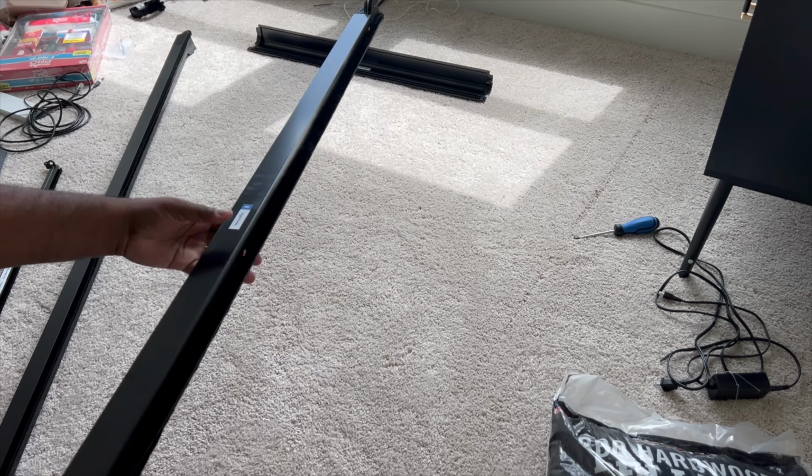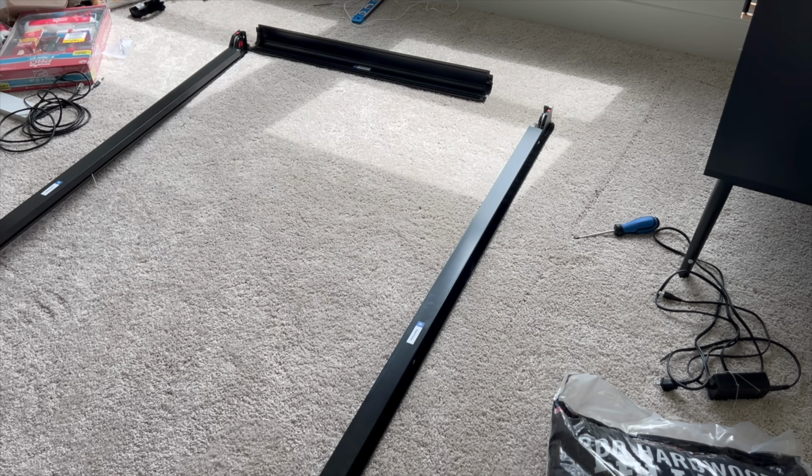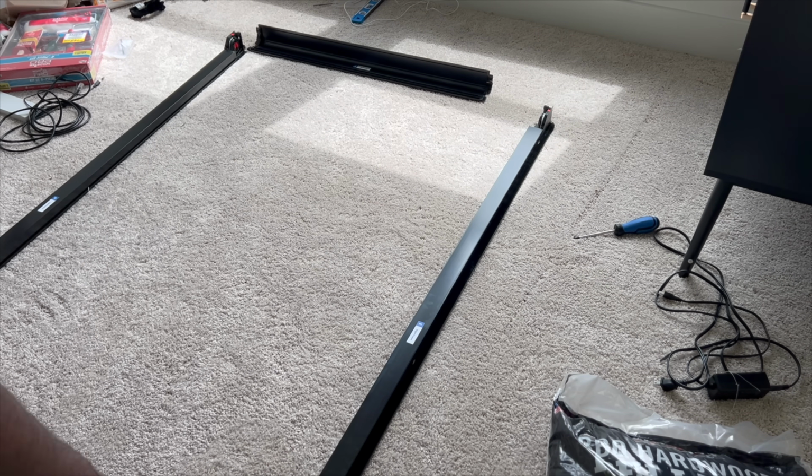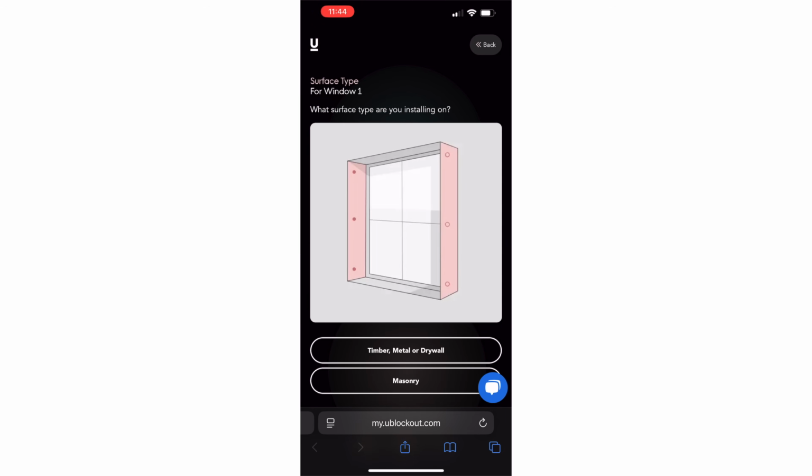Assembly was super simple. Once I went over the instructions from the QR code, everything was pretty much good to go. Everything you need is in the box, like I said, and you are basically putting together the frame. You have your two sides, top and bottom. Once you get that assembled, you can slide it into the window space. But here, I just wanted to show you real quick. Once you scan the QR code, this is basically what you're going to see.